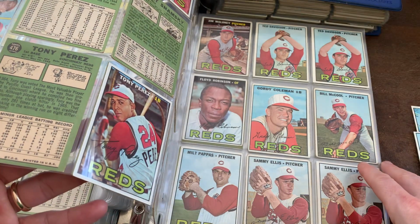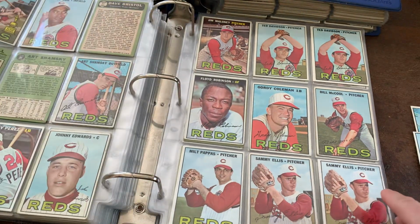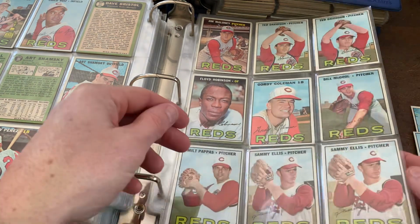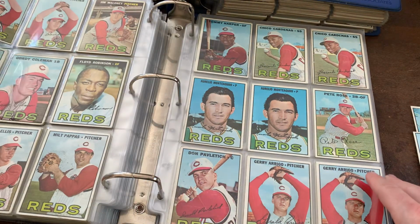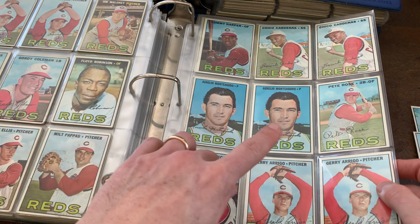Just the beginning here. So 3 years total here. So get another one on the back side. Floyd Robinson. Again, I'm seeing some semi-high numbers. I'm not seeing any high numbered cards, so probably because he didn't get any.